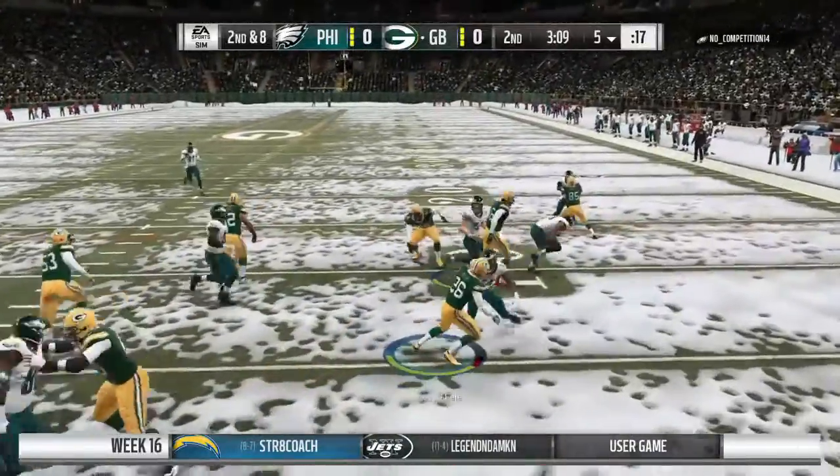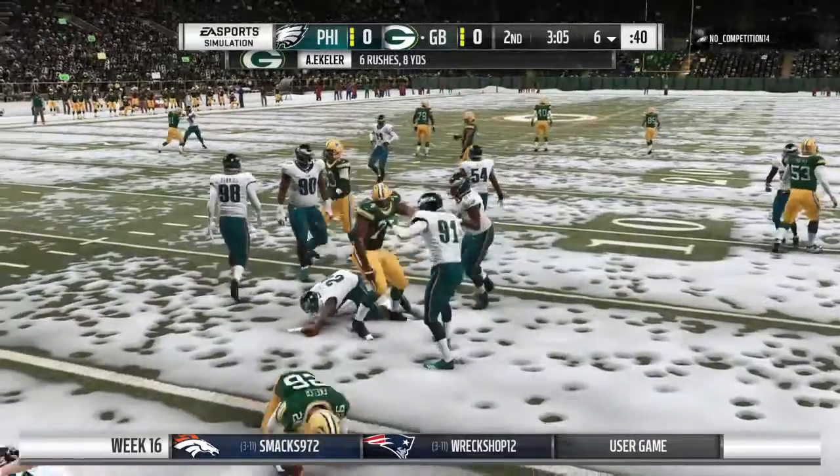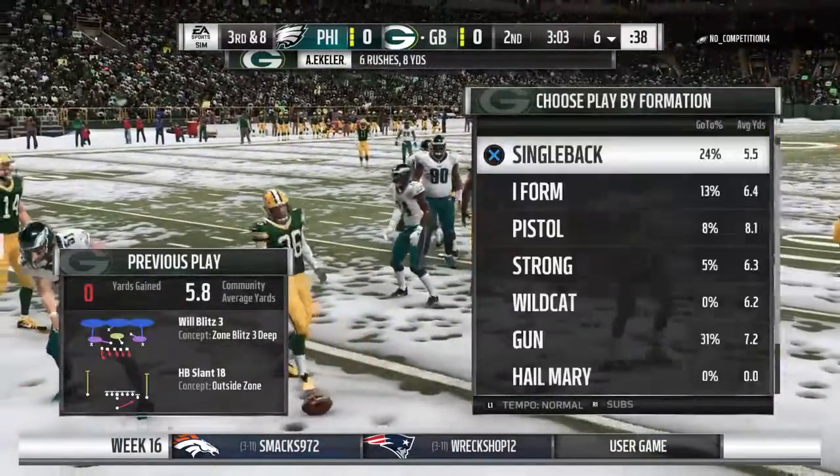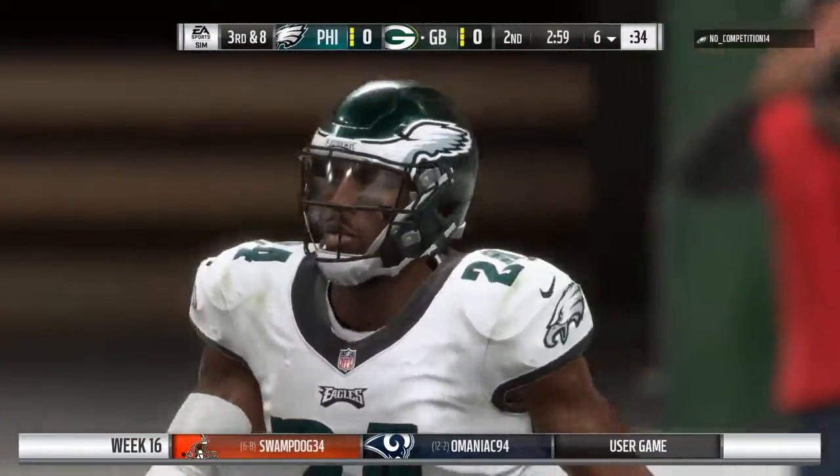Now they try the right side here, looking to find a lane, but he can't. Reined in at the line of scrimmage. Officially no gain on the play, and they're left with a 3rd and 8.